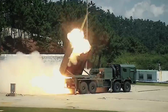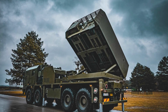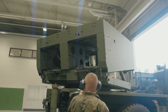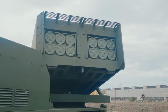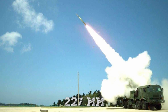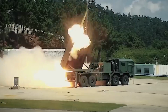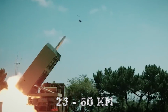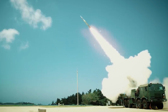Rockets are launched directly from these containers. Empty containers are removed once all the rockets were launched, and new ones are loaded. Containers with rockets are factory fitted and sealed and can be stored without any maintenance for a number of years. The Homar-K is a multi-caliber rocket system. The system uses 130 mm or 227 mm and 230 mm rockets. All of these rockets can be fired from the same platform, but have different ranges, from 14 to 50 miles or 23 to 80 kilometers. Its main role is to launch precision strikes behind the front lines.